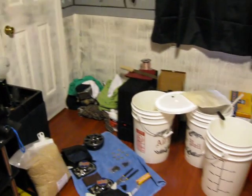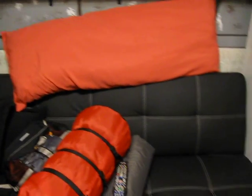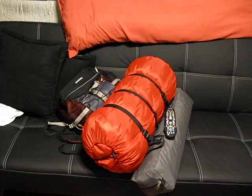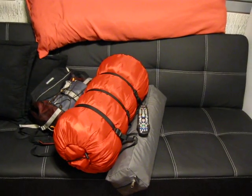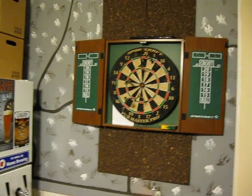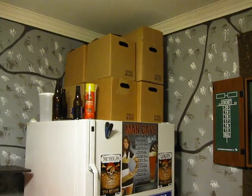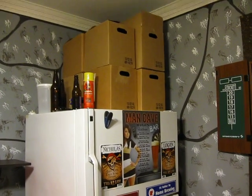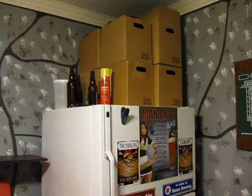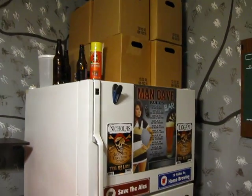And then there's some of his homebrew supplies. And his camping supplies. I think I told you that he's very active. He likes to camp. And he takes a ton of the energy bars with him when he does. And of course, no man cave is complete without a dartboard. Oh, and those boxes, those are more bottles of his homebrew. So, he's definitely stocked up on the beer. So maybe this does have something to do with stockpiling. Okay, so that's the man cave.